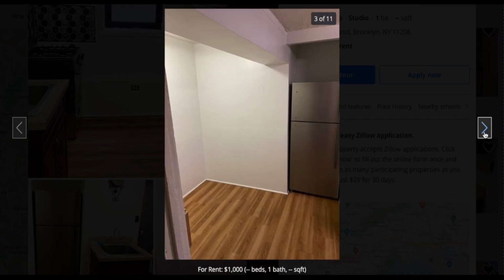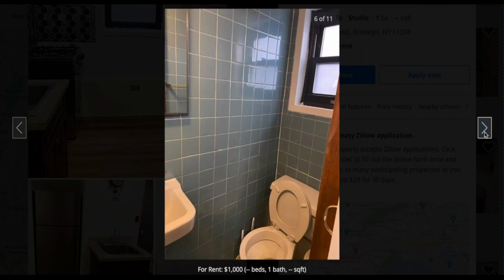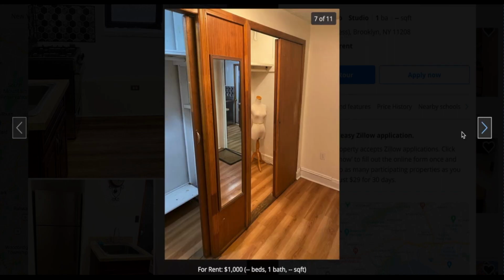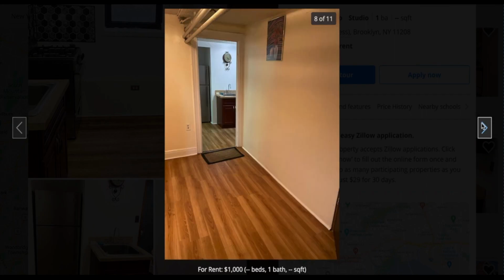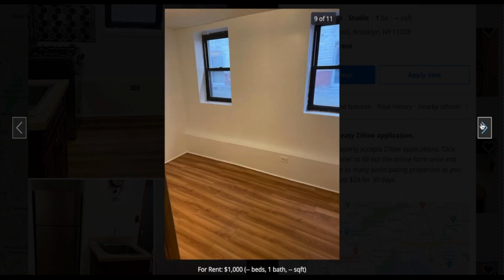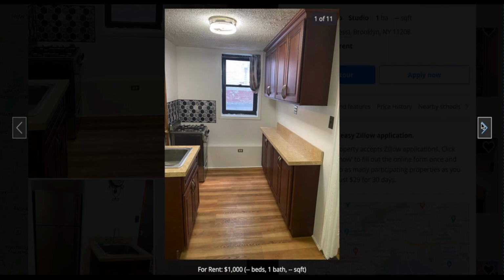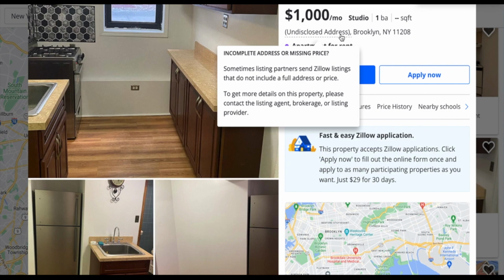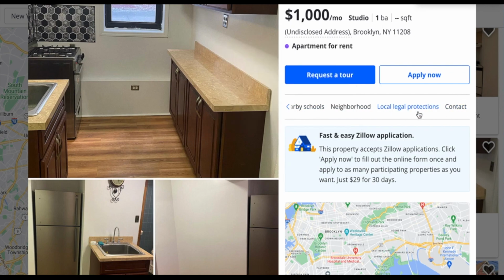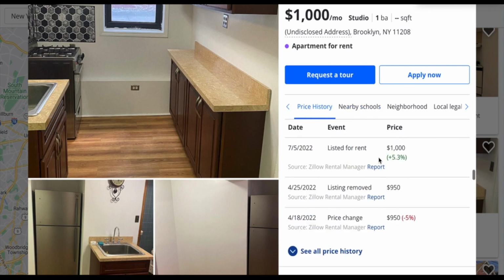We got possibly some extra space here, possibly living or dining space. Washroom, very nice. Oh, there's a rod in the closet. Nice mirror. This is most likely the studio space. Very, very nice, for $1,000 in New York City. Depending on your location, the address is undisclosed, so we might not be able to get a good neighborhood score, but it's East New York. Not bad then.